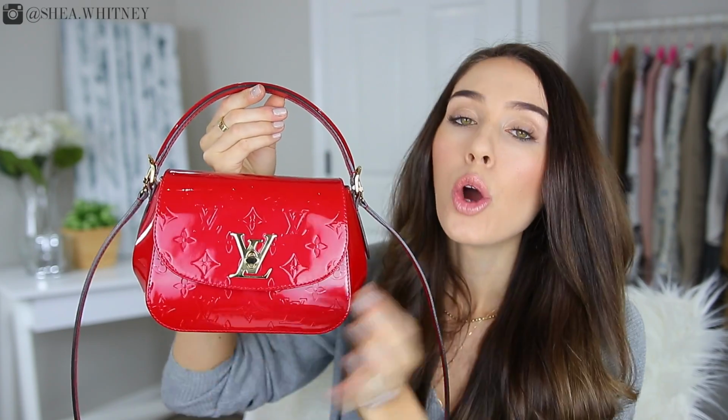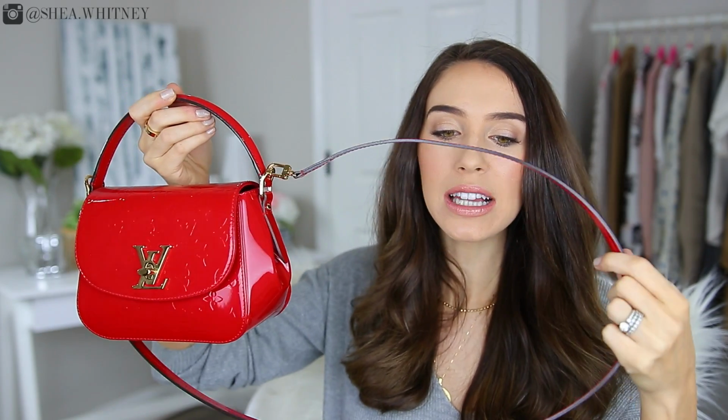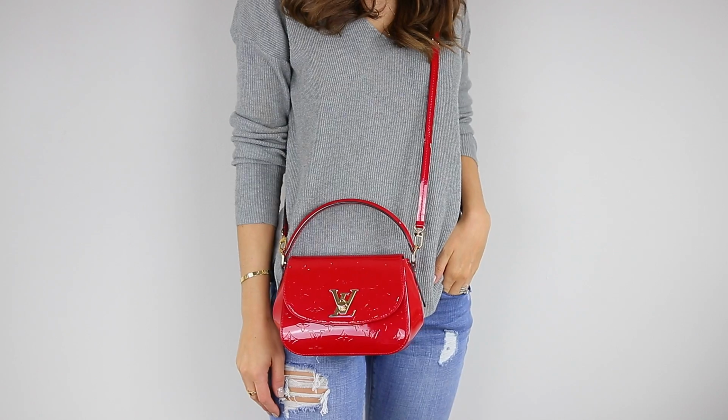Now we're gonna move on to a bag that I, again, have a love-hate relationship with. I'm still not sure if I want to keep it. And the fact that I've gone back and forth so long about keeping it probably is my answer. But what it is, is the Louis Vuitton Pasadena bag in the beautiful vernis leather. It's so vibrant red, just like a true red color, and it has this really nice top handle. It has a really nice patent leather strap here, and I think it is a stunning, beautiful bag.